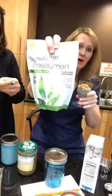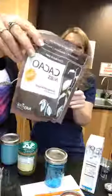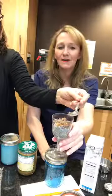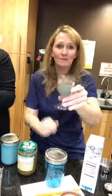They're a little bit lower in carbs, only 1 to 2 carbs per serving. This is the brand we're using. Cocoa nibs, this is what they look like, and I'm sprinkling them all over. These are full of minerals for you.